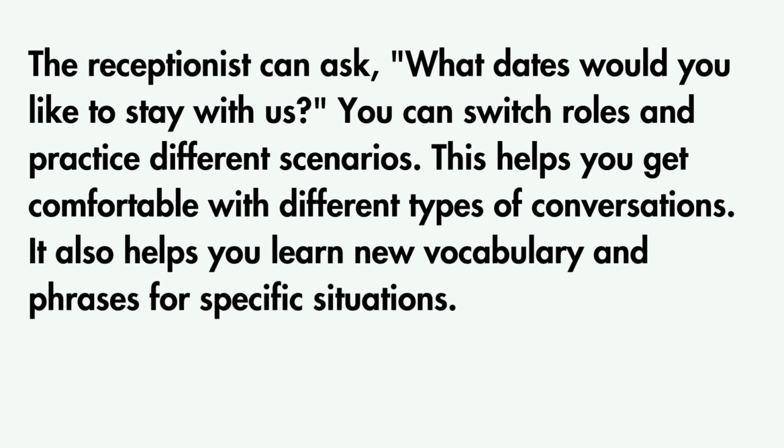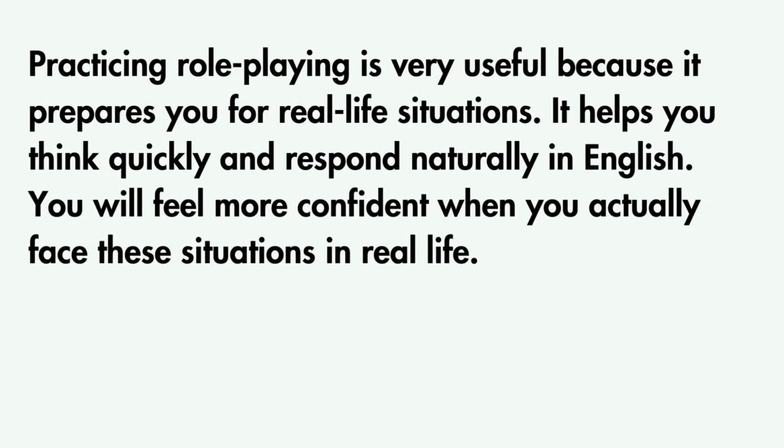This helps you get comfortable with different types of conversations. It also helps you learn new vocabulary and phrases for specific situations. Practicing role-playing is very useful because it prepares you for real-life situations. It helps you think quickly and respond naturally in English. You will feel more confident when you actually face these situations in real life.